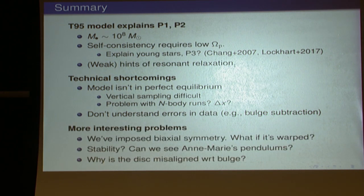Okay, then there's some more interesting problems that I think you can move on to. First is that we've made this pretty strong assumption that the system is biaxially symmetric, so it's got two planes of reflection symmetry. But why should that be? I mean, perhaps it's warped. Perhaps it's maybe like a persistent warp going on. Once we have this n-body model, then you can start to think about stability. You can start to probe it in more detail. So maybe let it run for a bit, let it settle down. Then see if we can find things like Anne-Marie's pendula, or almost like a donkey effect in how the orbits behave.